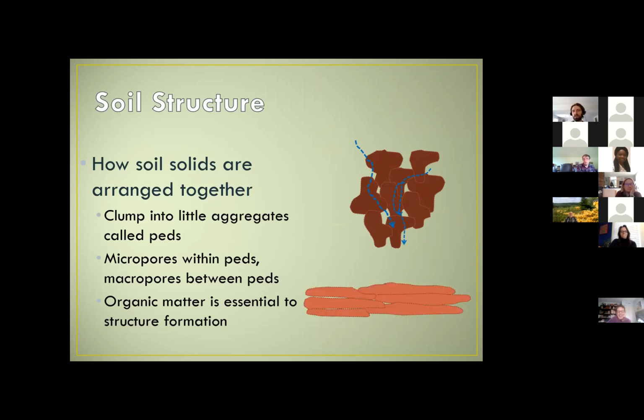If, on the other hand, we have a compacted soil, which results when we take this nice, well-structured soil and then compact it and squish it under a heavy weight, we get these flat plates that kind of interlock tightly. There is still some pore space in between them, but a lot of the pore space, especially the macropores, have been squished out. So there's just not as many pathways for water and air to get in the soil.